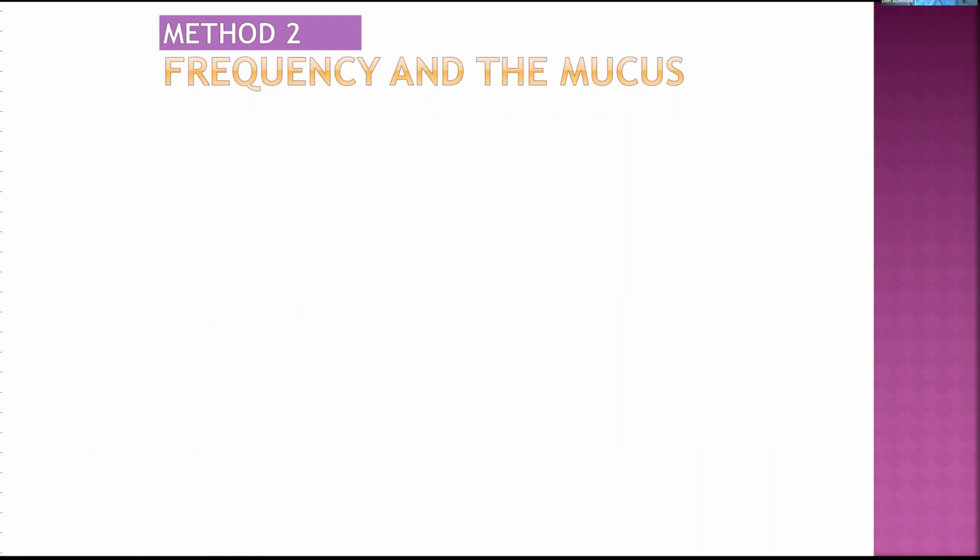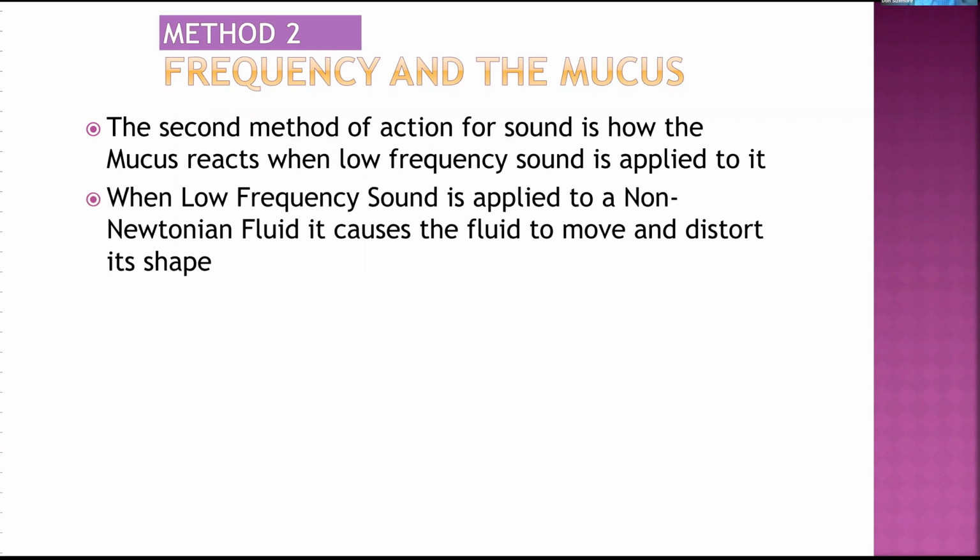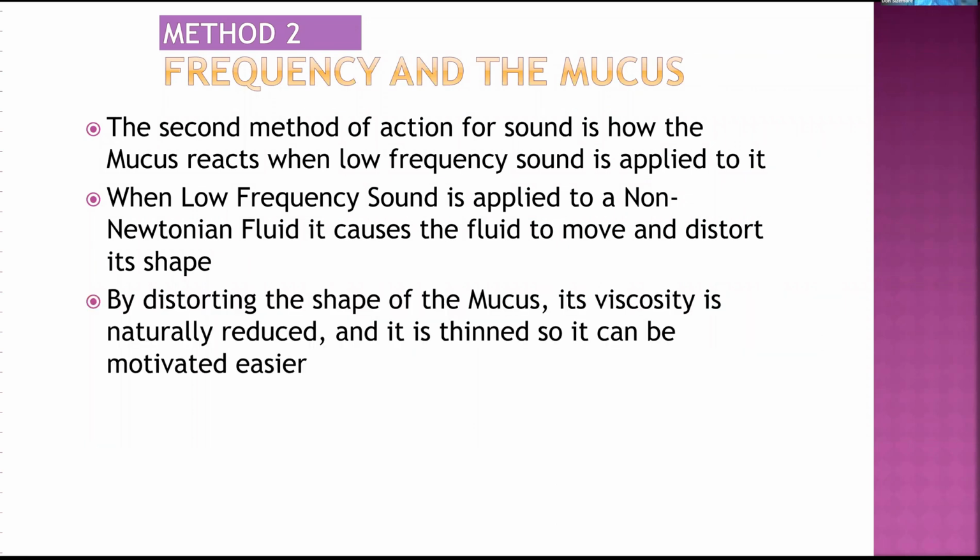The second method that we're going to use is what the sound wave does to mucus. We ended last week's session with a video that showed us how the material that was like mucus acts when sound waves at a resonant frequency get to that material. It alters its shape and size, and then the viscosity is reduced and the material gets thin, which is our hope. That's what we want to happen with the mucus. Especially 40 hertz is a very low frequency, and the experiments that were done used the low frequency. If you'll remember, it's a non-Newtonian material, and that sound, when we get to that, causes it to move and distort its own shape, thinning it, and by its viscosity reducing, it moves easier.